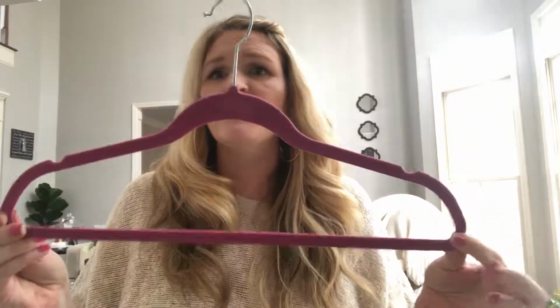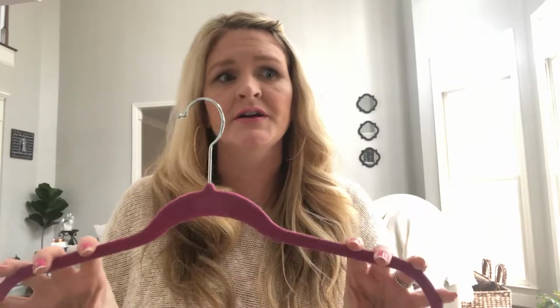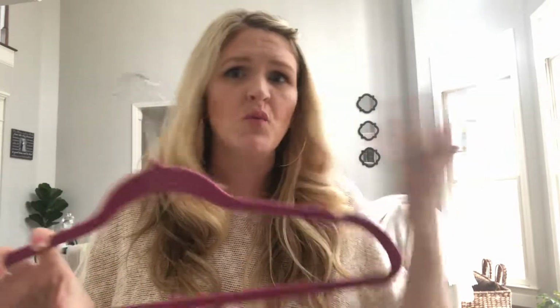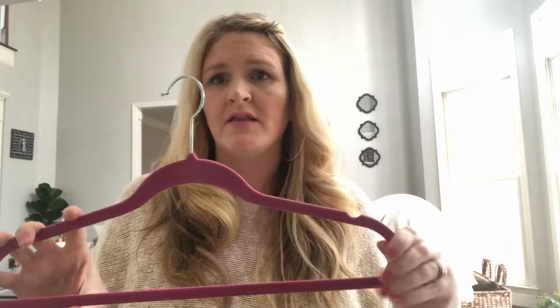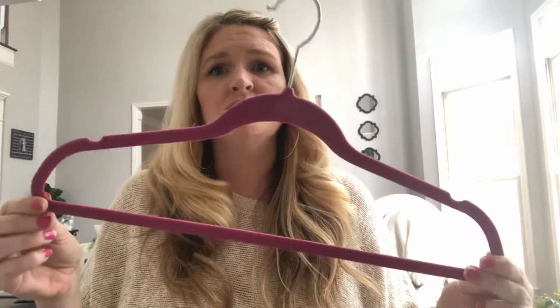So if you invest in some of these, and that was a thing too, if you have a lot of clothes, you're like, oh my God, to overhaul hundreds of hangers, I'm not gonna do that. So start small. That's what I did. I started buying a few packs of like 20 here and there, and slowly incorporating them. You don't do it all at once. It's a lot of money to do that, so start slowly and you'll see a difference.